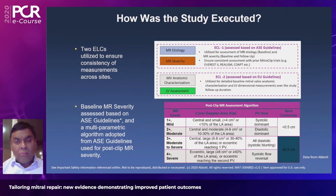The second core lab was utilized to understand the baseline mitral valve anatomy characteristics and LV dimensional measurements during the study and follow-up. And that's why we had this. Now, the baseline MR severity was assessed based on the American Society of Echo Guidelines. And this is very important because there's a fundamental slight difference in the ASE guidelines and the European guidelines, especially for functional MR.